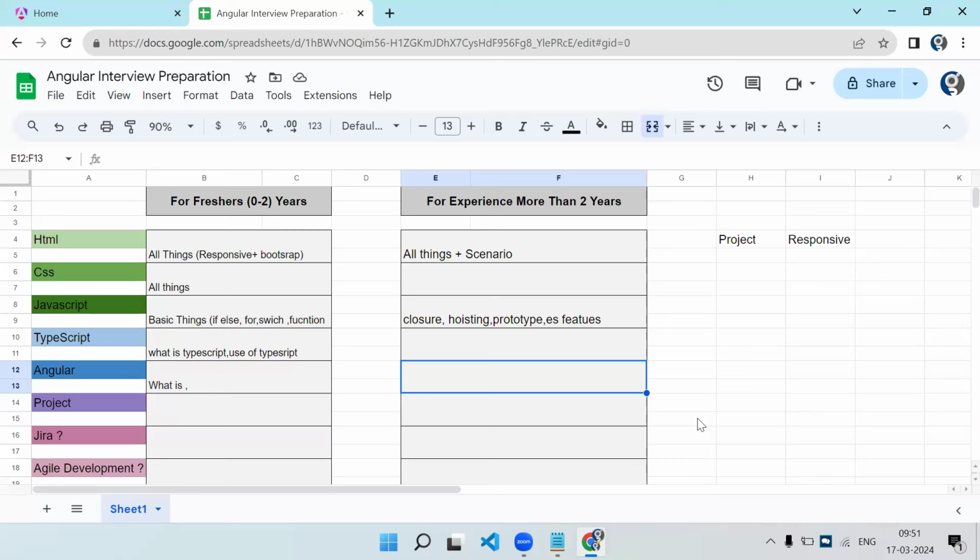What do we do in ngOnDestroy? For a fresher, they won't ask the purpose of ngOnDestroy. But for experienced candidates, they will surely ask, what is the purpose of the ngOnDestroy lifecycle event? So make sure you prepare that.